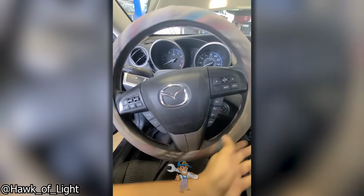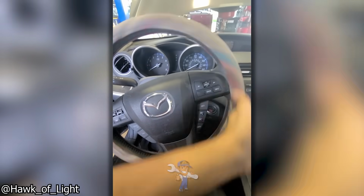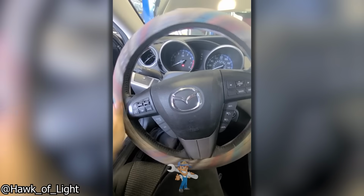Customer states fix my steering wheel and then do my state inspection. Yes, they literally thought there was something wrong with it and didn't realize it was just a stupid steering wheel cover spinning around.